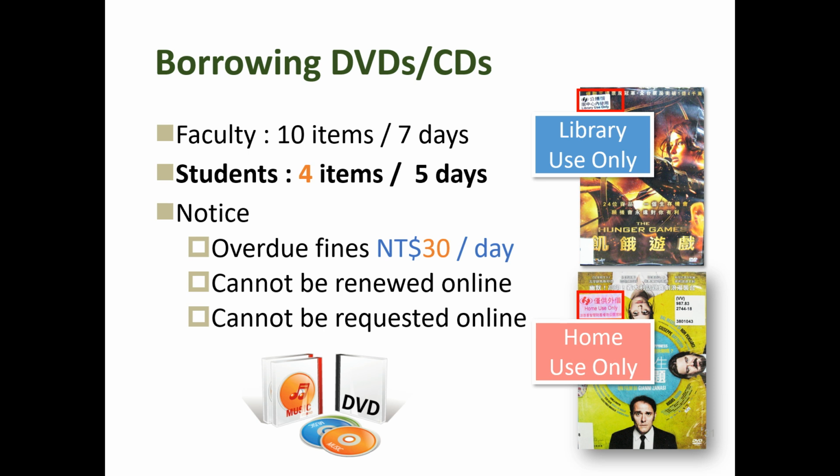Okay. We also have a lot of music and video collections. You can search our library catalog and come here to get them. And please note that the multimedia materials cannot be renewed or requested online.